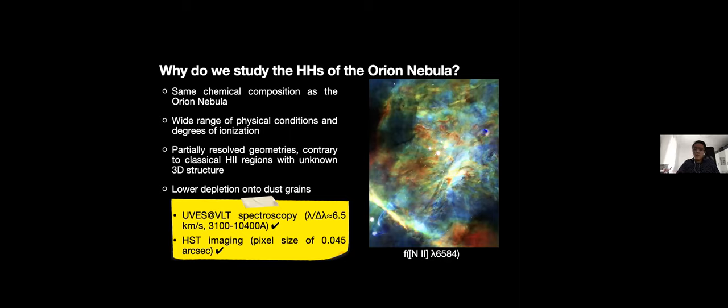So we want to know what happens with these problems in these Herbig-Haro objects that are formed with gas ejection from stars or from the Orion Nebula. They are like an intermediate state between the stellar and the nebular matter. These objects are ideal laboratories where we can test our methods to derive chemical abundances.